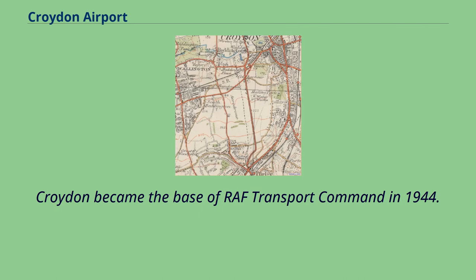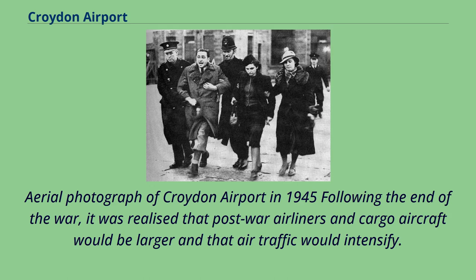Croydon became the base of RAF Transport Command in 1944. Aerial photograph of Croydon Airport in 1945.